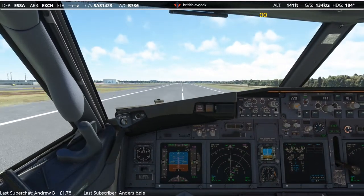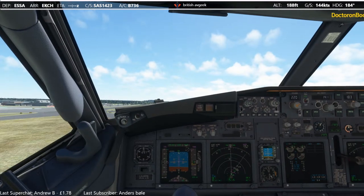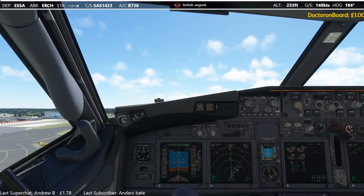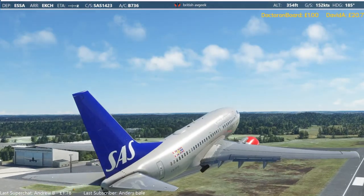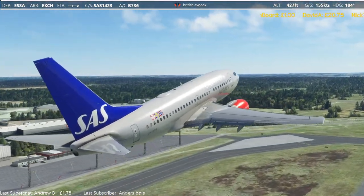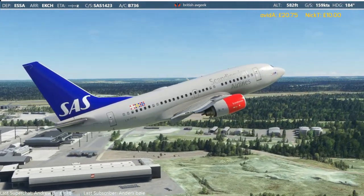Scandinavian 2472, information Mike, QNH 1013. You are cleared to Copenhagen, Petit 1 Golf departure, squawk 0251. Cleared to Copenhagen as filed by the Petit 1. Off we go to FlyTampa's Copenhagen.